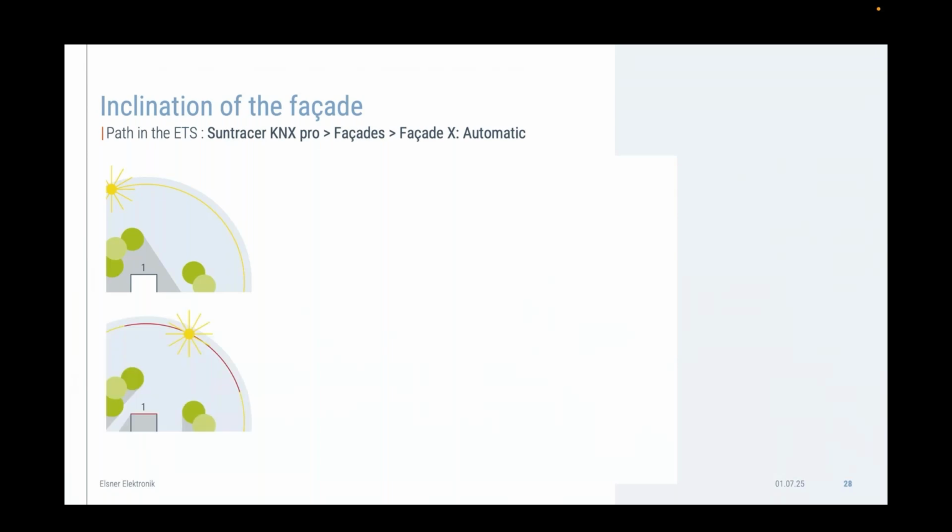As you can see in the following example, the building is already shaded by the trees, which are the green dots in the graphic. So as the sun rises in the east, there is natural shading and the blinds do not yet need to be lowered at all. When the sun moves during the course of the day and does hit the building unhindered, this is when the shading provided by the plants is needed.